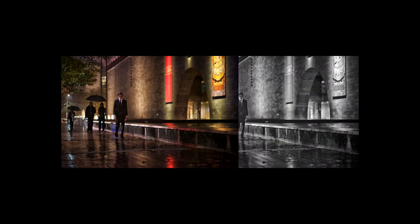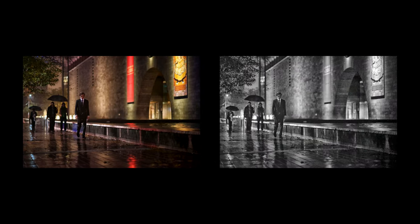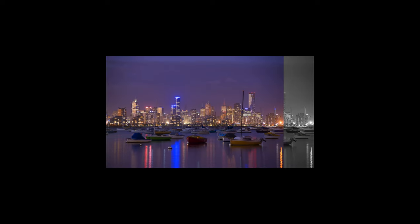And this is something that I've said about almost all of my images, that they work in both color and black and white, basically because the basis of the image is solid to begin with.